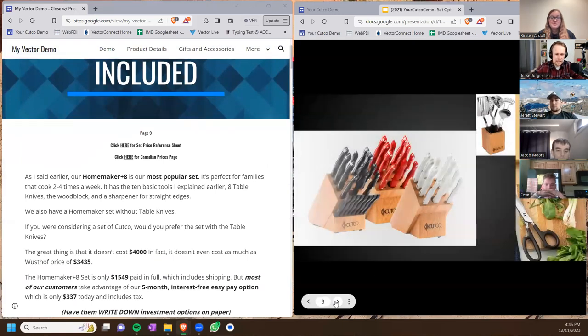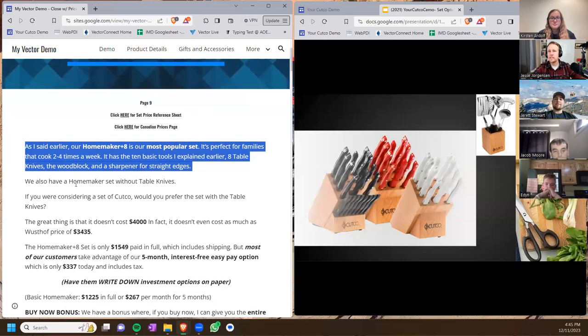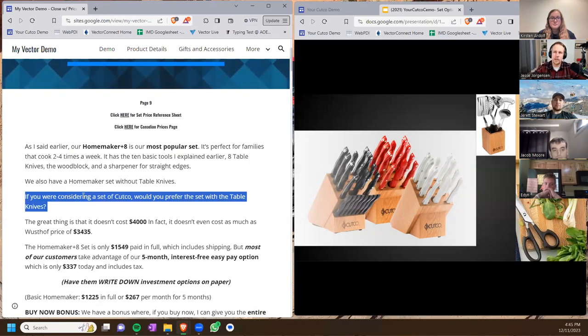You see the Homemaker set again, the one we were talking about earlier? Yep. Okay, perfect. So, as I said earlier, the Homemaker Plus 8 set is our most popular set. It's perfect for families that cook 2 to 4 times a week, kind of like you guys. It's got the 10 basic tools I explained earlier, the 8 table knives, the wood block, and a sharpener for straight edges. Now, we do actually have a Homemaker set without the table knives. But let me ask you guys, if you were considering a set of Cutco, would you prefer the set with the table knives?